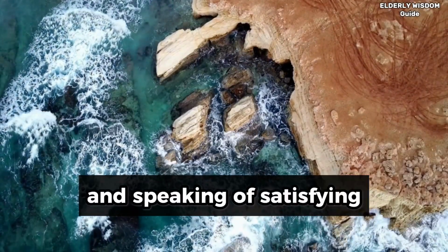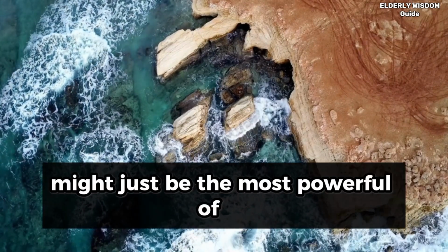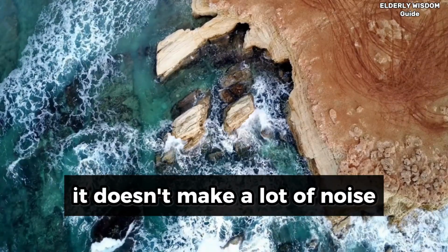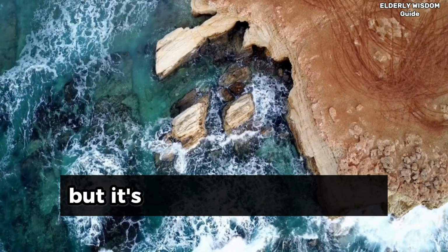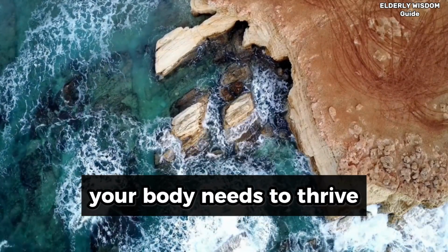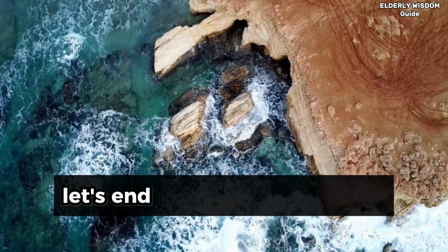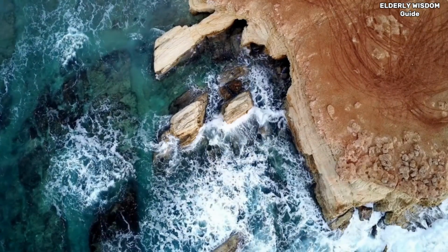And speaking of satisfying, our final vegetable might just be the most powerful of all, yet it's also the most humble. It doesn't make a lot of noise. It doesn't try to be flashy. But it's packed with nutrients your body needs to thrive, especially if you're managing diabetes. Let's end our list with the quiet giant of the vegetable world, spinach.